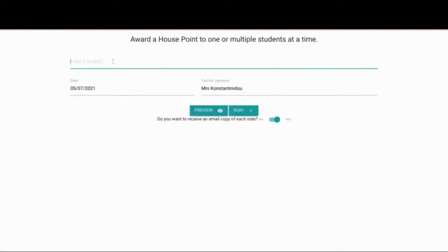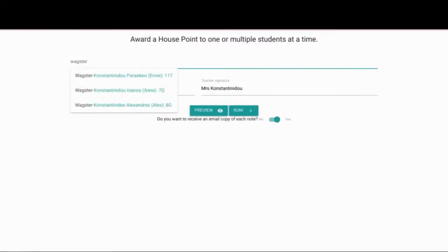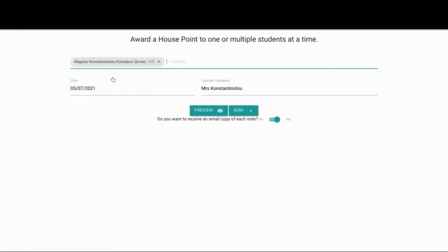Obviously, I will not do this for obvious reasons, but as my children actually attend the school, I'm going to copy and paste their names in here. So there are three of them, and as I put in part of their surname, the system has come up with these suggestions. So I can choose one, or I can choose all of them. I can choose up to 10 students at a time. And once I'm ready, I just click on Run, and this records these house points onto the spreadsheet.